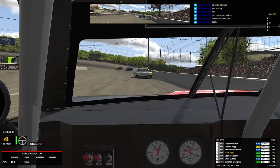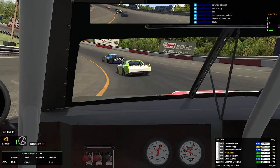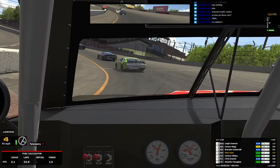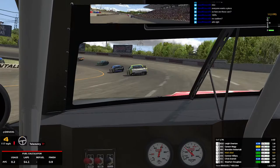The leader has just done a 18.7. The car ahead has just done a 18.8. P5. No, this is just the week 13 series, so there's no cautions. In the real life one, there will be. They have both a fixed setup super late model and an open. That lap time was 18.8. Plan on probably doing a little bit of both.